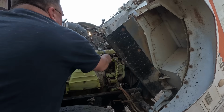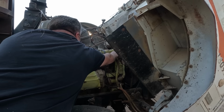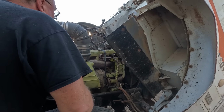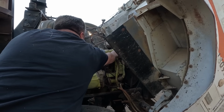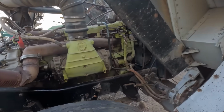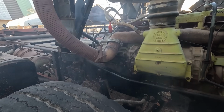It wouldn't idle on its own. I had to keep hitting the throttle to keep it going. As it ran, it started to get a little better. Looked like I was gaining a few cylinders as it went.